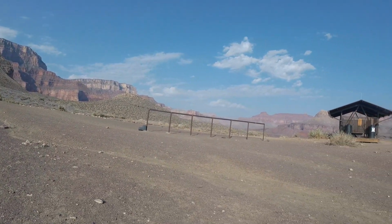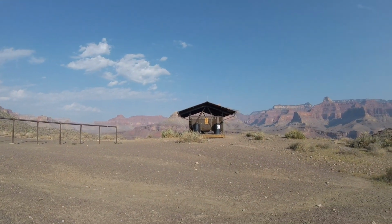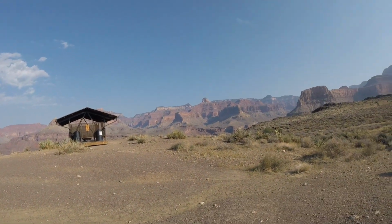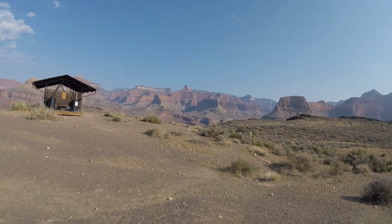So this is the tip off. Mule stop here and everything, and we got a little Ramada shade structure. Some water there that you got to filter, but it's all good. And then we'll continue to go over there. So, all right, everyone, see ya.